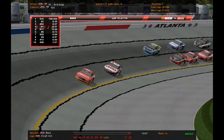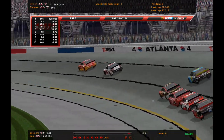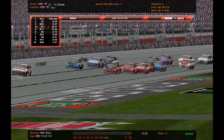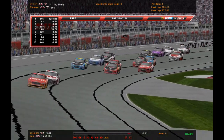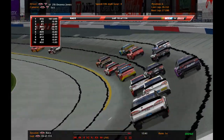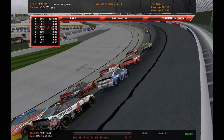Curtis falling positions as Gray and Alves continue to maintain 1-2. Alves in the lead. McIntyre battling side by side with Shelley with teammate Hagan on the bottom. Jones is going to make it 3 wide. It was almost 3 wide. Now they're back 2 wide. She gets underneath the 8.